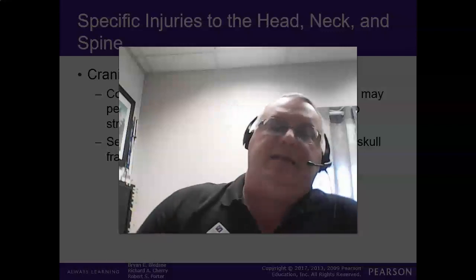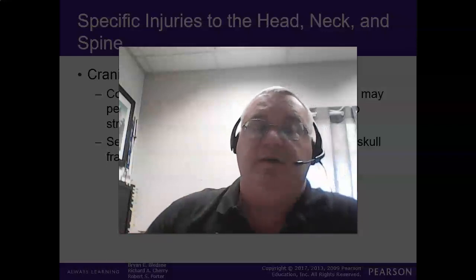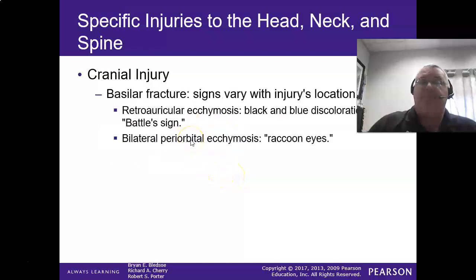All right, guys, we're back with head, neck, and spine injuries, and now we're going to talk about some of the specific injuries. Some of them we actually have already talked about, so again, we'll try not to go too deep into this. Comminuted fractures, that's when you've got multiple skull fragments, and usually there's severe brain trauma underneath that. So if you're feeling little bits and pieces while you're doing your exam, more than likely they've got major trouble down there.